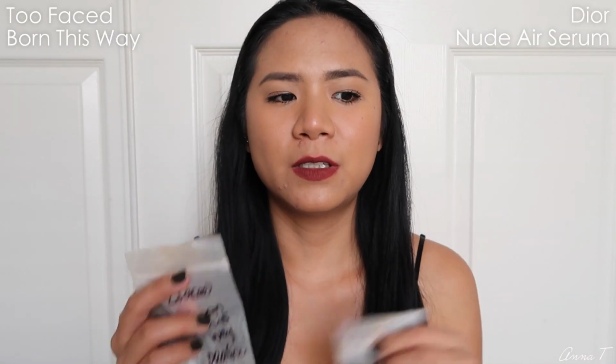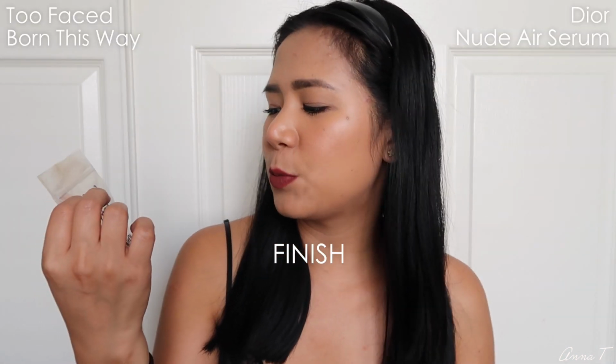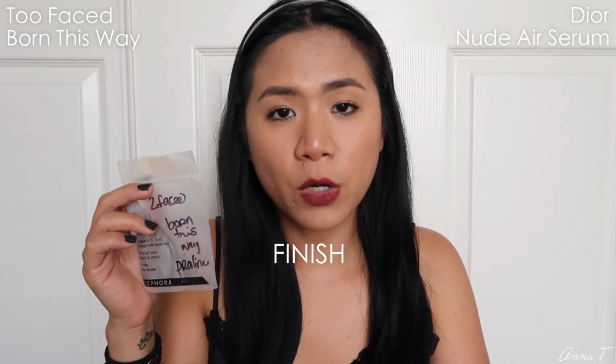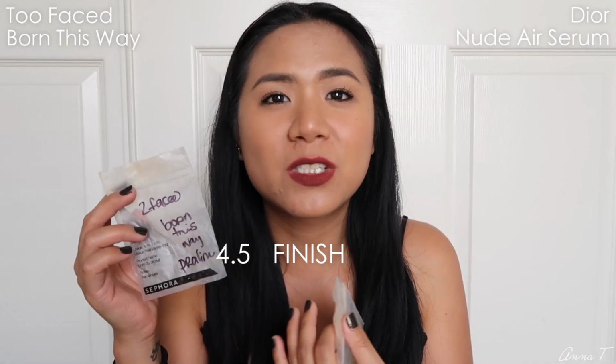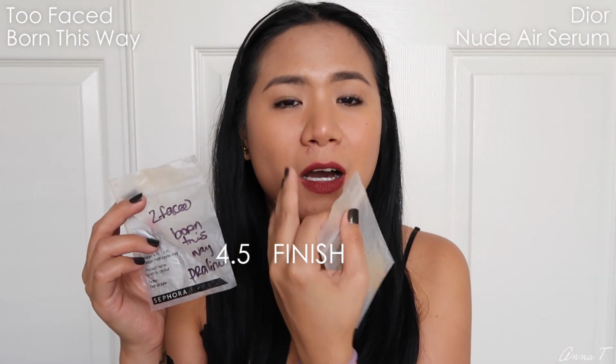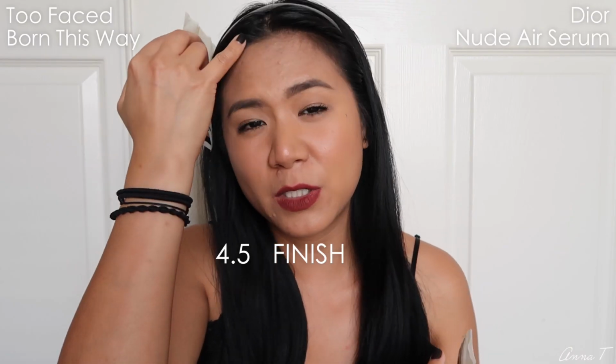I am going to give my final thoughts on the foundations, and I'm going to rate it. And of course, the rating will be my personal rating only. For how it sits on my face and how the finish went, for the Too Faced Born This Way foundation, I would give it a 4.5 because I really like it. It's so comfortable on the face. The one point that was taken away from it was just the little bit of creasing on the lines and the blotchiness on my nose and chin, and I think a little bit on the forehead as well.